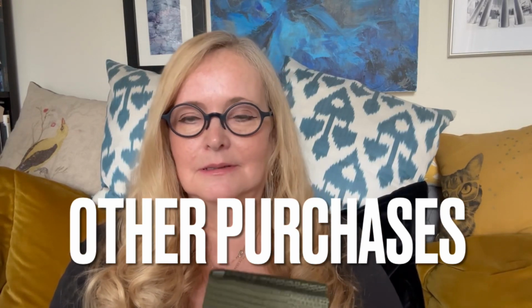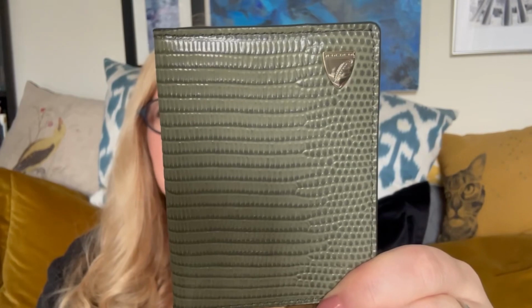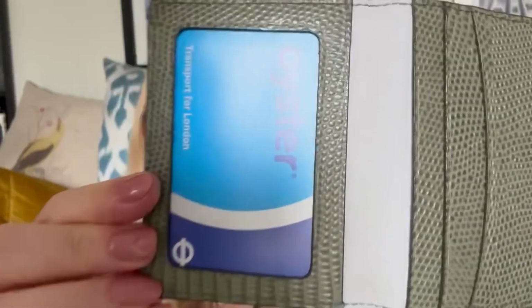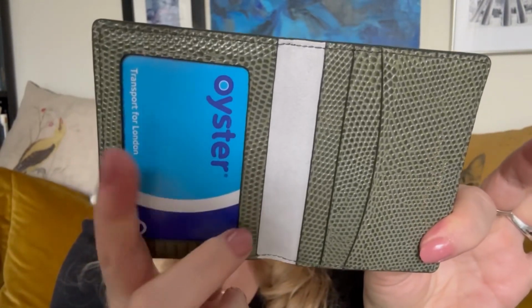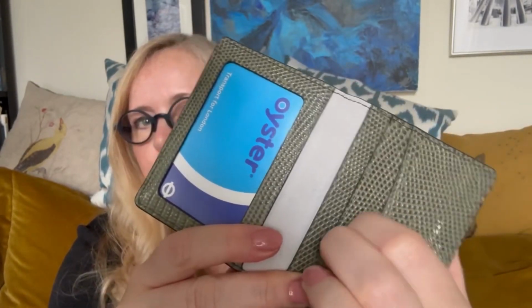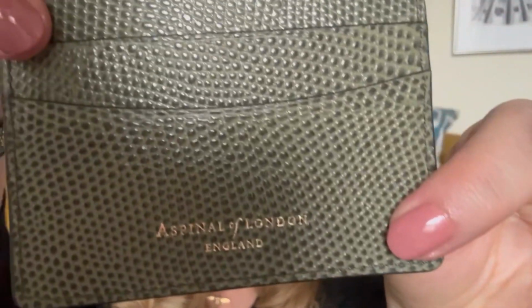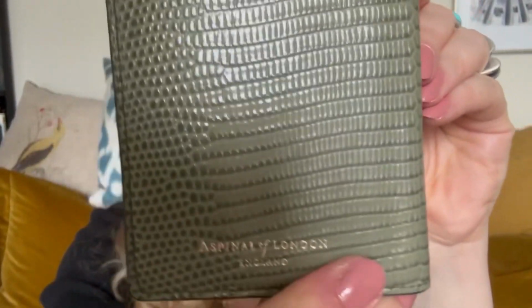Any favourites? So the first SLG that I purchased was this one. It's also from Aspinal of London. It is a little card holder. I use it for my Oyster card, which is the travel card here in London. And I could put in a couple of cards here if I wanted. And then we've got Aspinal here at the bottom and Aspinal at the back.